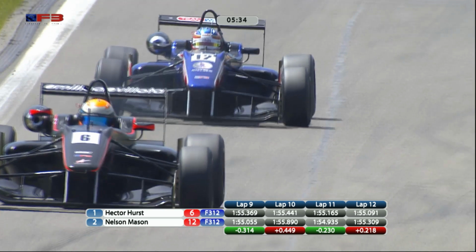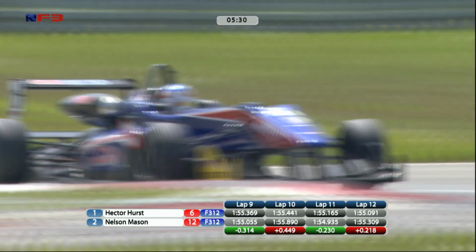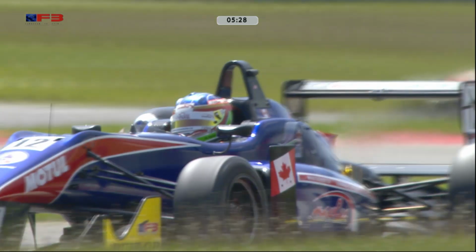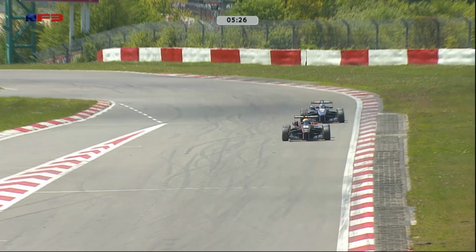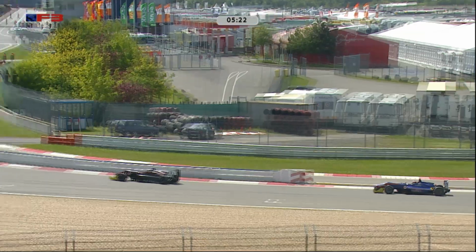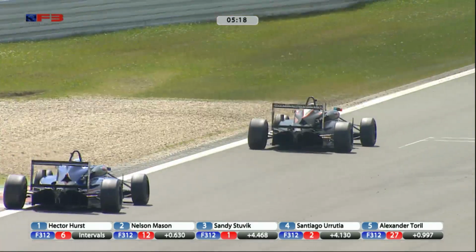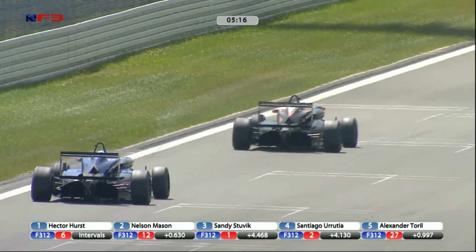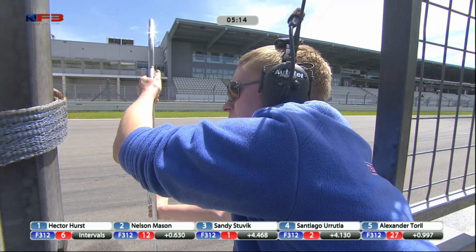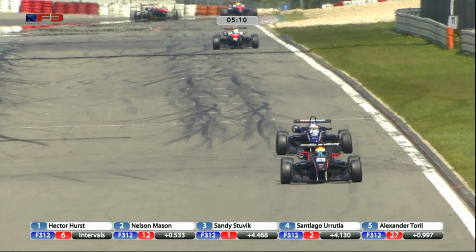You can see the gap between the pair of them seesawing in and out, but Mason breaking very deeply into the final chicane. He knows that a good run through the last couple of corners gives him the opportunity to take advantage of the slipstream down towards turn 1, and this is as close as Mason has been for a couple of laps now. It will all come down to the exit. He slides the rear of the car slightly. Again, just caught in the turbulent air. And flashing through, this completes the 13th lap of the race.